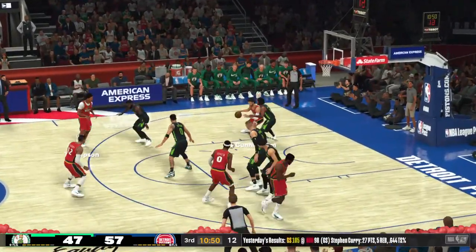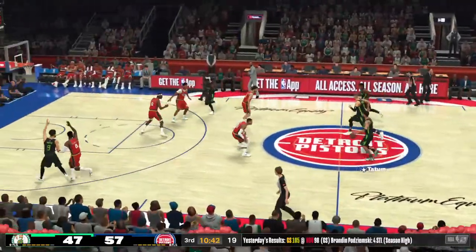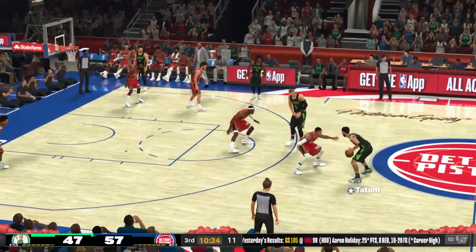Pass to Cunningham. Over Holiday. Cunningham's shot is off. Great focus on the defensive end there to contest that shot. Yeah, that's good discipline to stay attached and alter the shot.